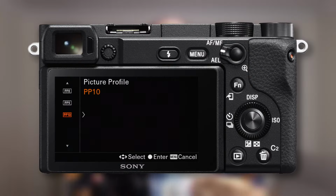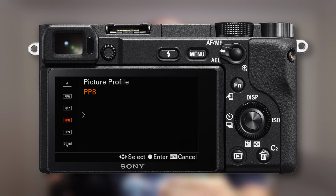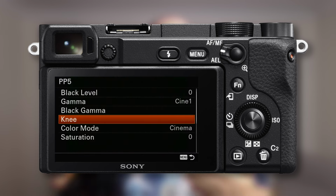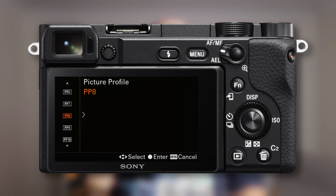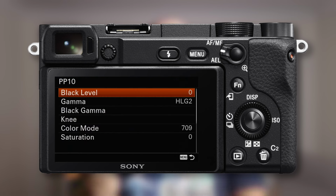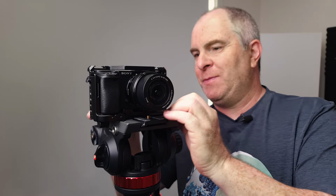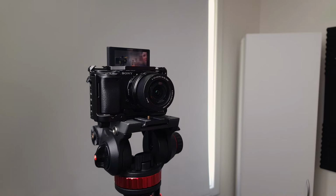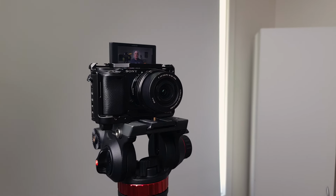In addition, the a6400 has a lot of picture profile settings. These allow you to adjust certain parameters to change the look of your footage. I shoot with HLG2 as it gives me a slightly wider dynamic range and it has a great natural look once I've edited it. I love how the LCD screen flips up to face the front of the camera. This is perfect for vlogging and makes setting up your shots so much easier.